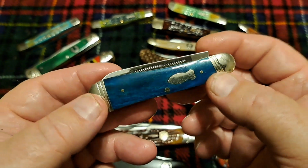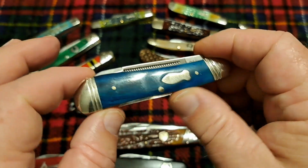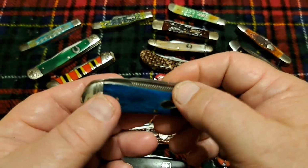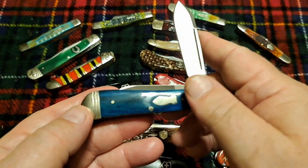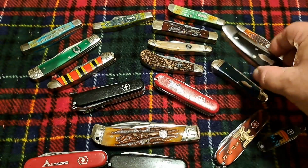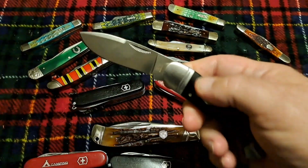Now, these knives are collectible in that they have different unusual patterns, and then they have a very high quality to them too. So these are excellent user knives, as well as being interesting and collectible to people because of these different patterns that are just very unusual.